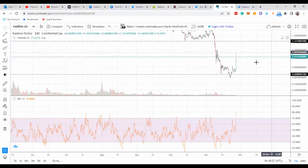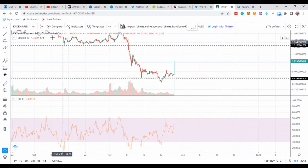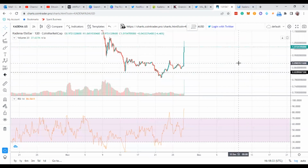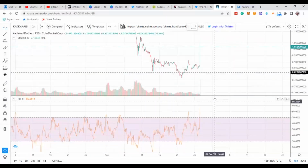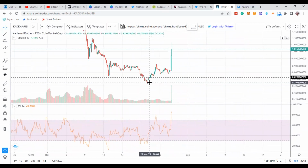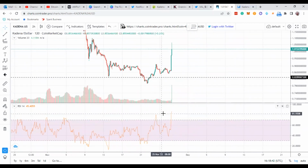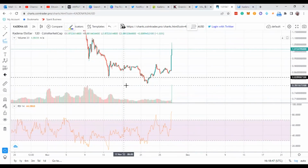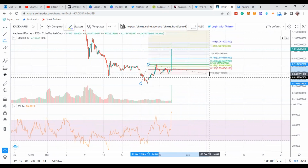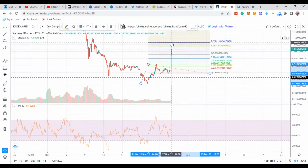So we're going to go deep into this wave right now. Let me go to a 2-hour. All right. So with Kadena, we got some pretty dynamic impulse moves here off this area right here. You can see it in the RSI how high it is. And this is what you want to pay attention to with Kadena. So there's a wave and a correction to that area. You can see it hit 1.618 on the nose right there. It went up and tagged it.